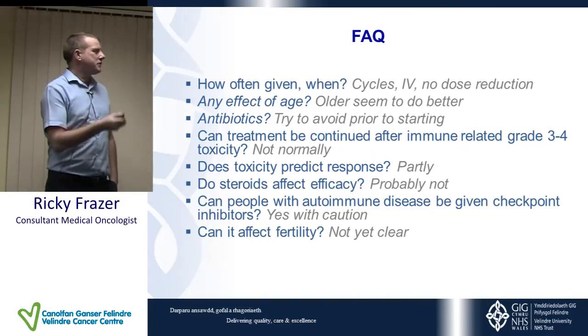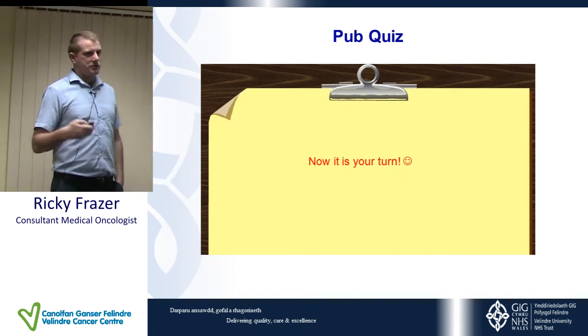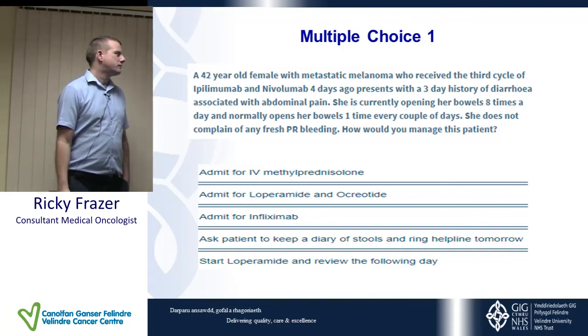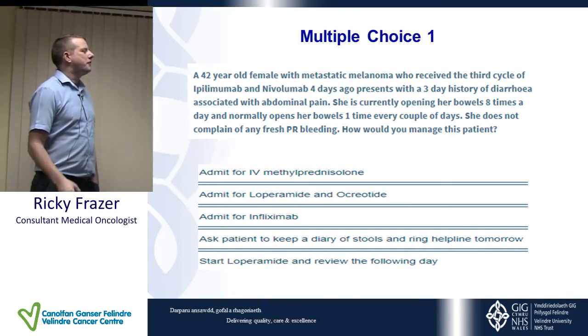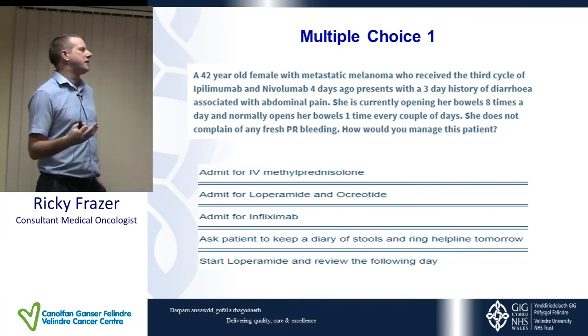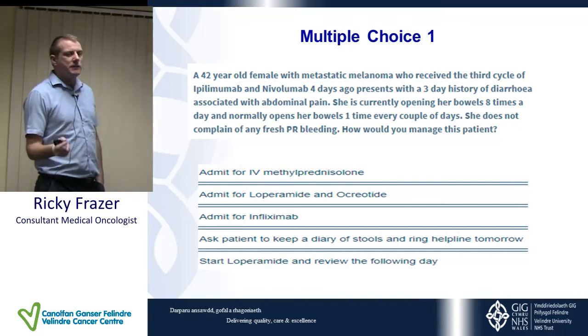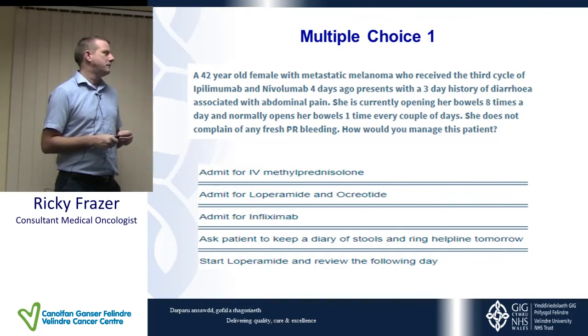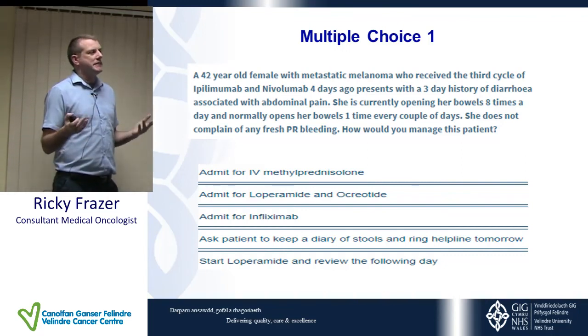Okay, so just in a couple of final minutes, let's look at some questions which I'll let you have a think about. If it may be difficult to read the slide, this is a relatively young patient with melanoma on immunotherapy, who develops diarrhea, importantly with associated abdominal pain. So this isn't just diarrhea. Opening bowel 8 times a day, normally opens them once every couple of days. That's important because it means it's more than 7 times what's normal for them. No PR bleeding, and how are we going to manage this patient?